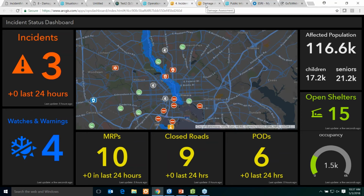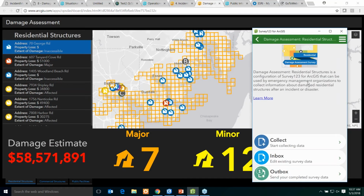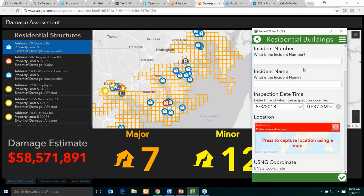The next piece of the operations solutions is looking at damage assessment. So with the latest release of our solution, as I mentioned, things are constantly evolving throughout our solution set. We released just a few weeks ago a Survey 123 configuration working to support initial damage assessment. This allows folks to go out into the field, connected or disconnected, and begin to make assessments of properties in the area. So we have a configuration for residential structures, commercial structures, and public facilities, but they look very similar. And using Survey 123 as you're training folks to come online to help with your damage assessments, they simply need to learn one type of form and they're off and running.